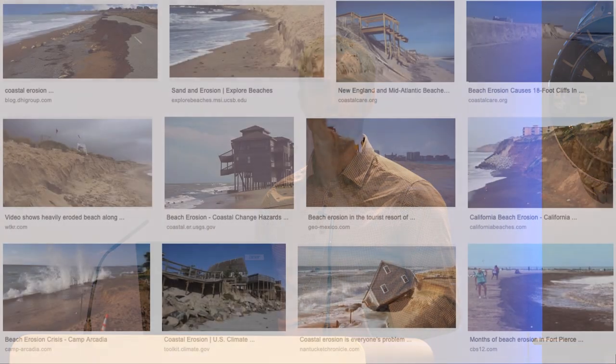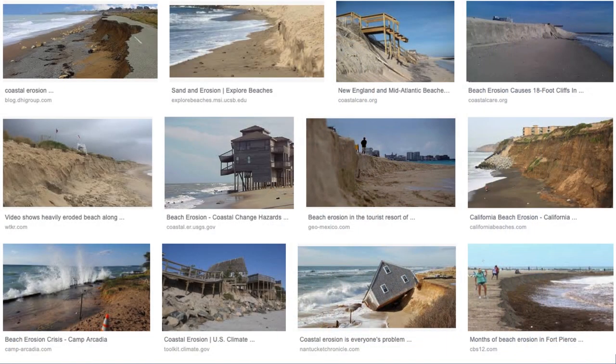Now, this is clearly a big issue. If you type into Google beach erosion, you will get back something in the order of about 80 million results. And if you flip through to image search, you can see a picture a bit like this. So this is clearly a big issue, and globally it's affecting everybody around the world.